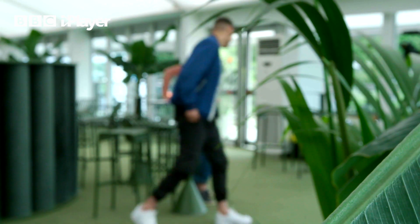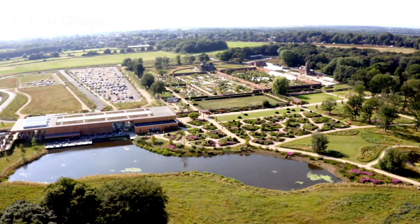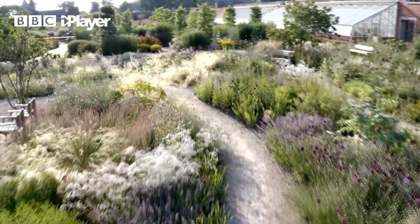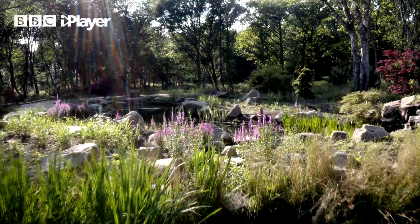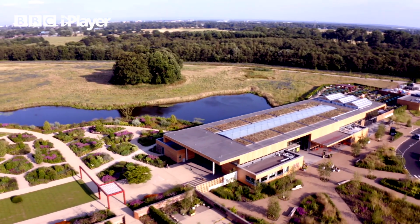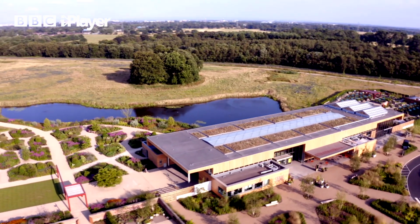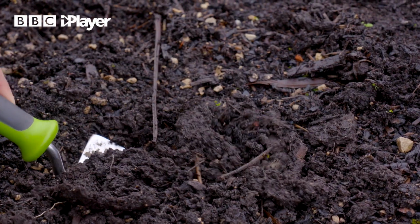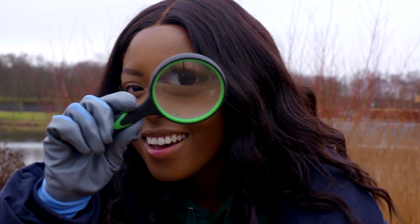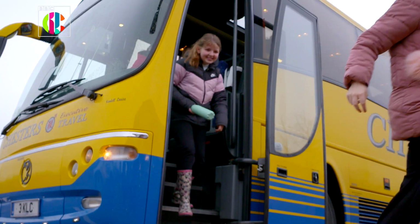This garden will eventually be moved to its permanent home at RHS Bridgewater, a green area in the northwest of England, home to walled flower gardens, a meadow, a fruit orchard, and it's the size of over 100 football fields. Now, we know our theme is all about soil, but what's the big deal? I'm sending Mwaksy off to meet students from Salford to find out.